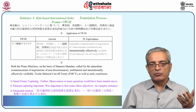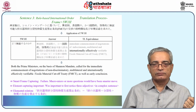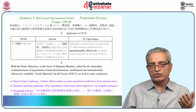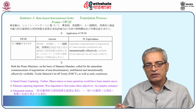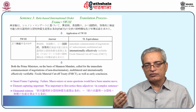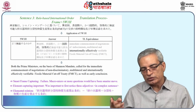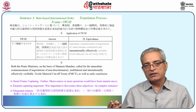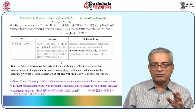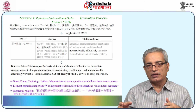Let's go for one more question, that is, do kensho suru no ka? Kokusai teki, koka teki. Okay, this is the next question. Kokusai teki and koka teki ni kensho suru. In fact, we have already done this translation, so it's easy to explain. Let's go to the next slide. See, verifiable, kensho kanona. Because something could not be resolved, this word was taken separately, and then it became clear that this needs to be handled separately.